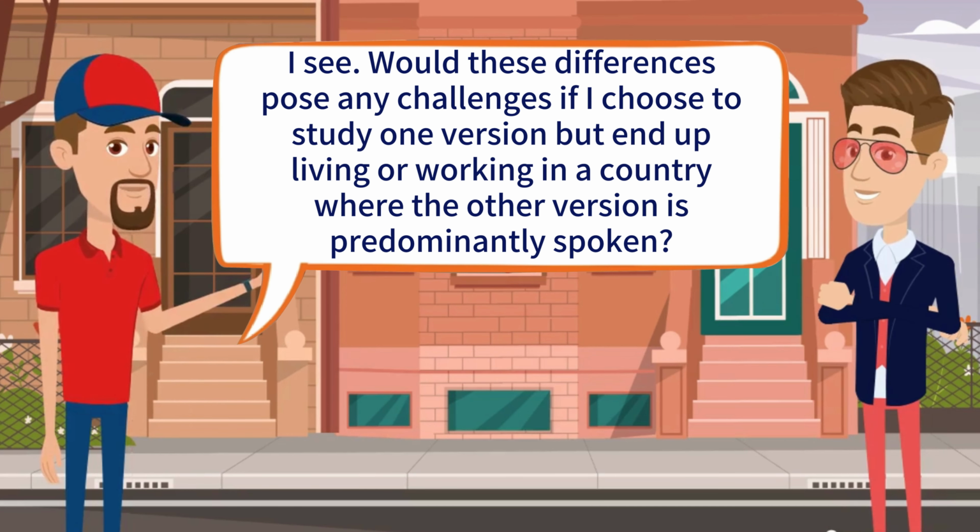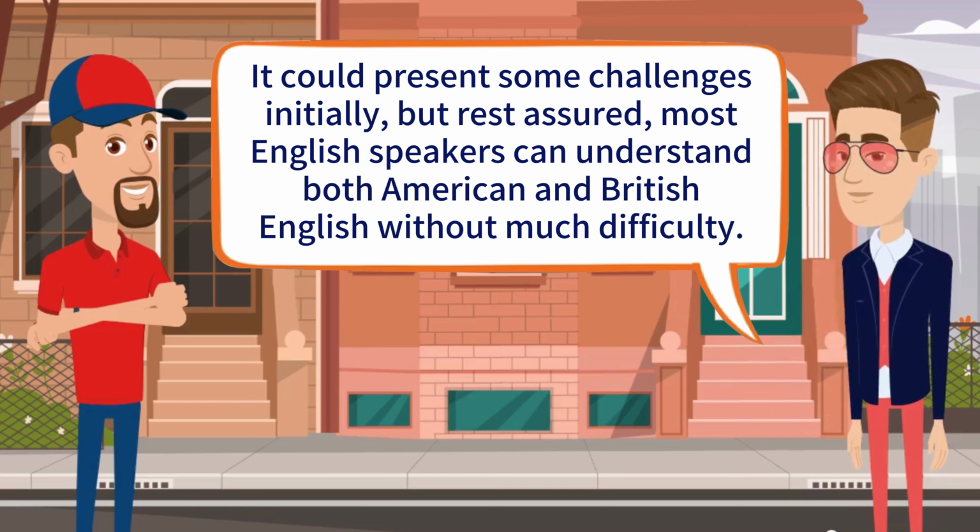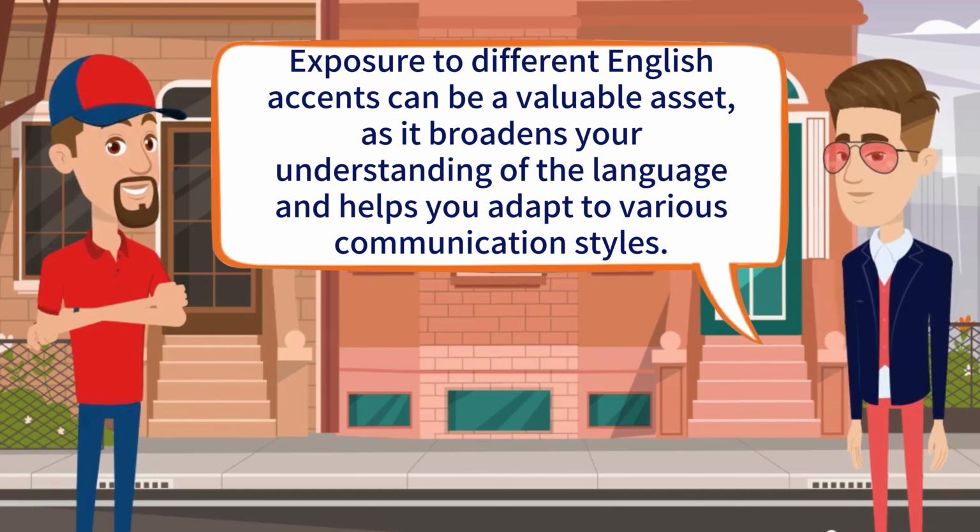I see. Would these differences pose any challenges if I choose to study one version but end up living or working in a country where the other version is predominantly spoken? It could present some challenges initially, but rest assured, most English speakers can understand both American and British English without much difficulty. Exposure to different English accents can be a valuable asset, as it broadens your understanding of the language and helps you adapt to various communication styles.